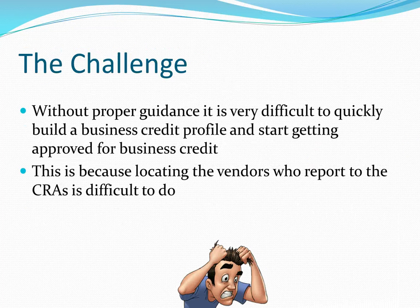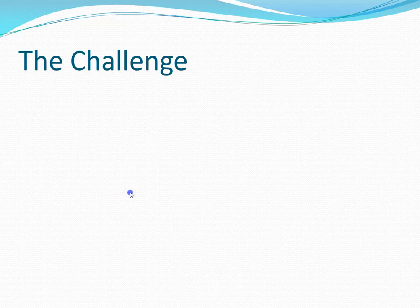And again, the challenge that goes with it is that without proper guidance, it's difficult to build a business credit profile and start getting approved for business credit. That's because locating the vendors who report to the credit reporting agencies is difficult to do. This is one of the hardest parts of building business credit: you don't know where the vendors are that you can get approved with, who will report and give you a good business credit score.